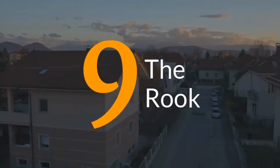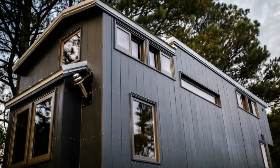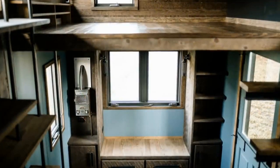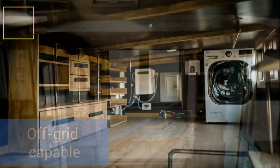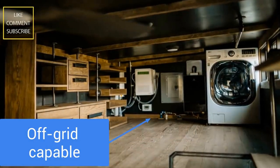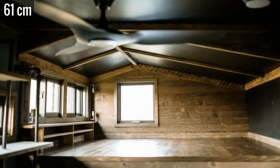Number 9. Chattanooga, Tennessee is the home of Wind River Tiny Homes, and they are presenting the Rook, in which a cantilevered loft highlights this 22-foot dark woods industrial-style tiny home. This home on wheels can be custom built with or without a solar off-grid electrical system. The home also has a 2-foot bump out in the master loft.